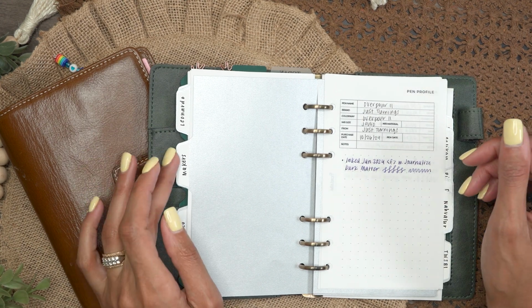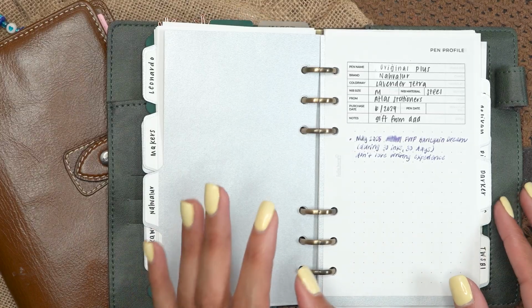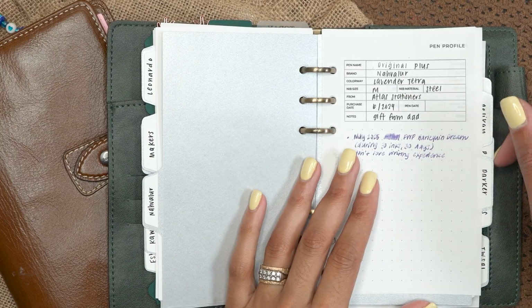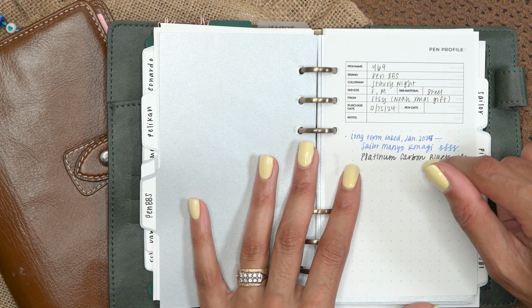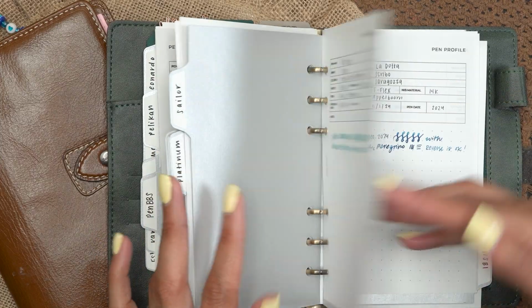If I remember, I do it, but I do want to get in better practice of this. Yeah, and see, this one is sold, so I need to figure out what to do with the sold ones. But yeah, if I have any issues with the pen and ink combination, I should be putting it in here. Any thoughts, things like that.